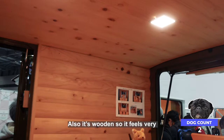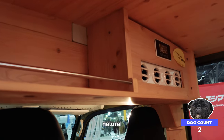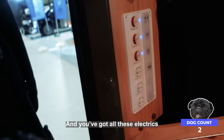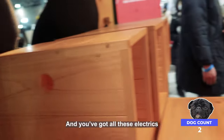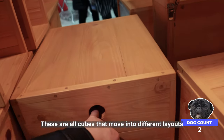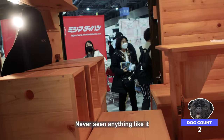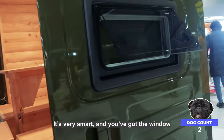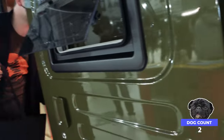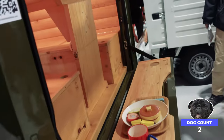It's all wooden, so it feels very natural. That looks like aircon up there as well. And then you've got all these electric. It's a really neat idea, actually. These are all cubes that move into different layouts. It's cool. Never seen anything like it. It's very smart. And you've got a little window. Yeah, I was thinking. There's a back window as well, so you might be a bit claustrophobic.